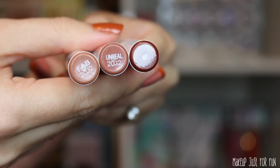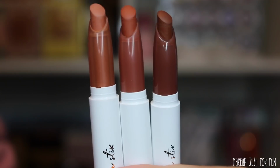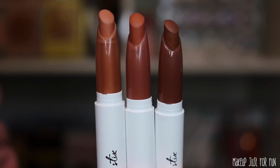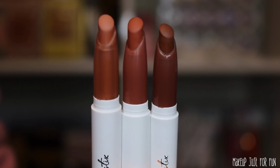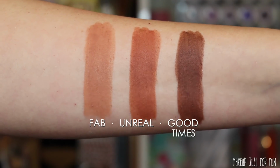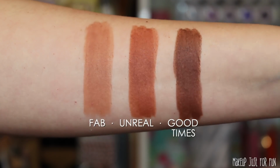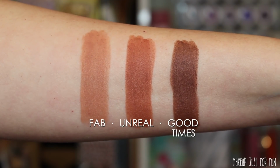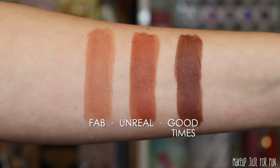Mine don't say what the finish is. Typically that would be on that bottom sticker, but I feel like these are all matte, possibly satin finish, but just based on using them, I think that these are the matte finish, which is really comfortable. It's not too drying. It has a good wear time. Overall, I think the matte Lippie Stix are some of their best products that they've had long term.